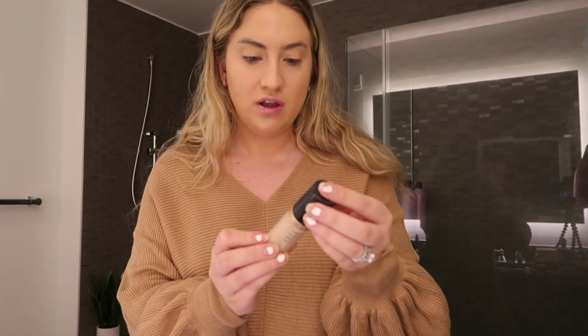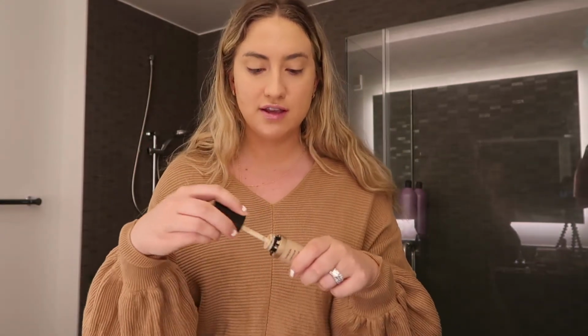Okay, so for concealer, I use the Born This Way by Too Faced, the multi-use sculpting concealer. I really like this. I used to use the Tarte Shape Tape, but I felt like it was really heavy, so I transferred over to using this. So I just put it under my under eyes, kind of like this.